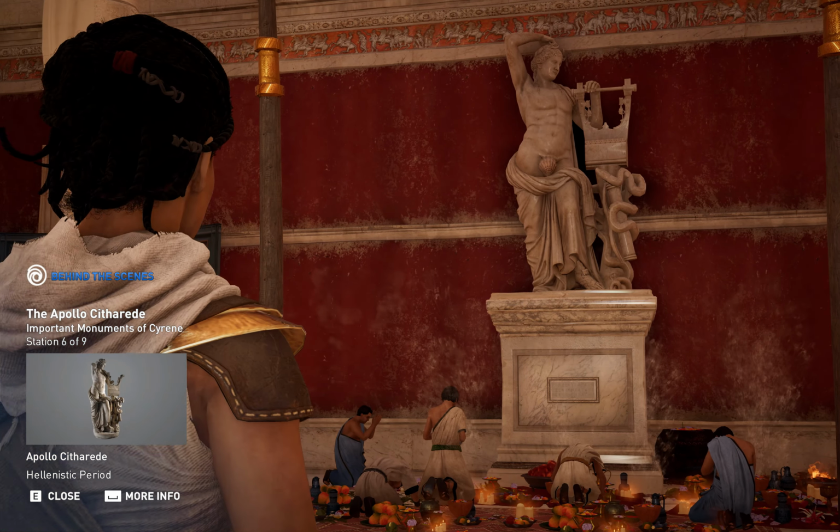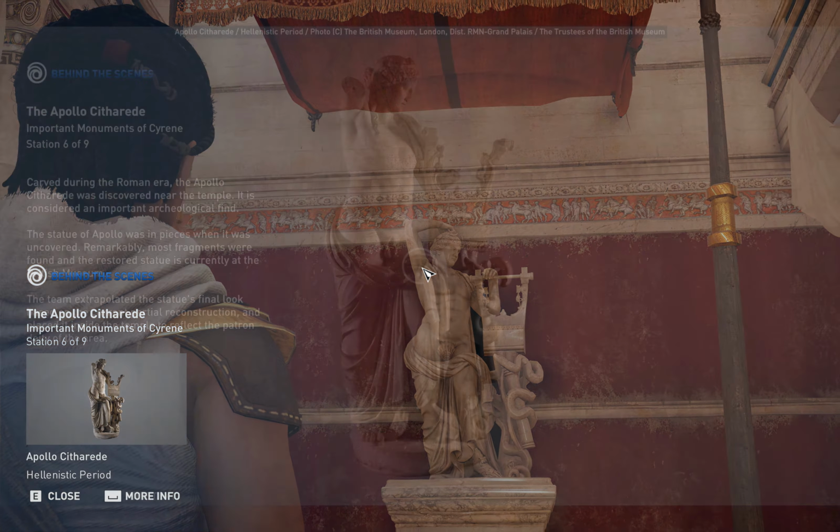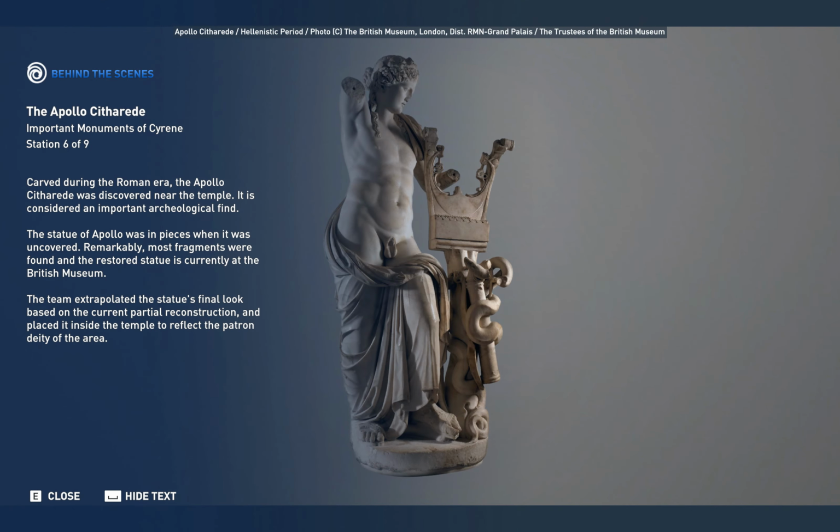Carved during the Roman era, the Apollo cytharide was discovered near the temple. It is considered an important archaeological find. The statue of Apollo was in pieces when it was uncovered. Remarkably, most fragments were found, and the restored statue is currently at the British Museum.